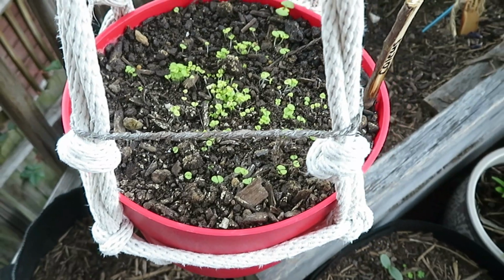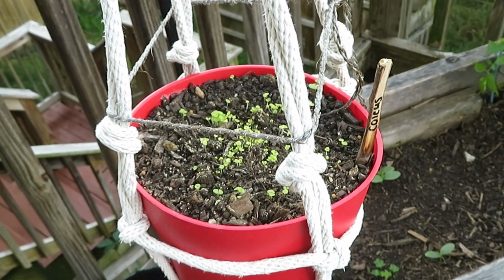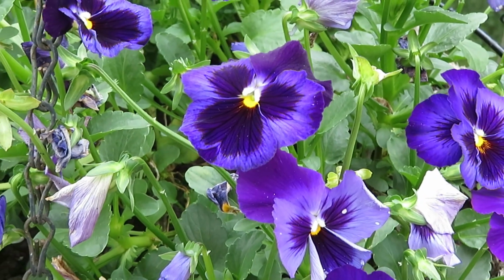Again, the flowers are looking nice. They're all starting to come up, and the ones that I planted from the store, they are looking nice as well.